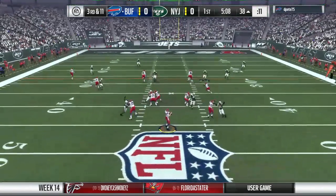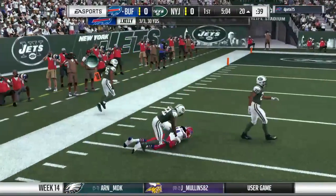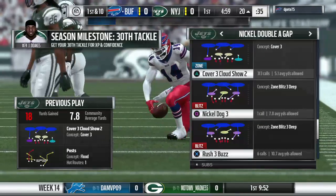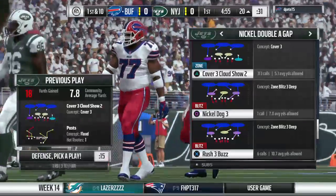From the shotgun, he'll look to throw. And this is caught by Watkins. And he will have the first before he's brought down right on the chalk of the 20. He's such a good route runner. Shows it there on third down. Very proficient and a good pass.